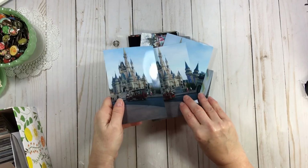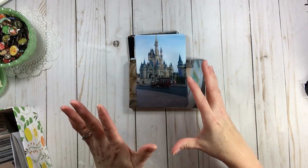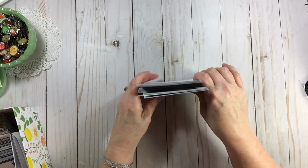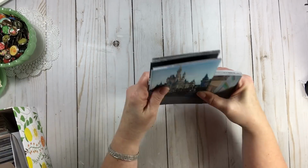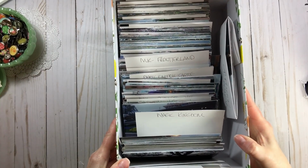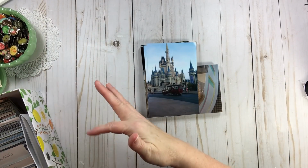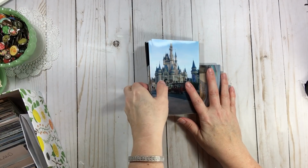Some people do trips in chronological order. I don't do that. I did that for our very first Disney trip, and I'm still working on that trip. Okay, so that's just a little bit of sorting. When it comes to sorting your photos, my best advice is, especially when it's something big, just get them contained and put a very generic index card or a tab to tell you in a quick manner what it is. And then when you have time, you can sit down and think a little bit more.